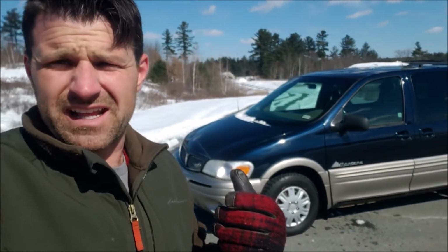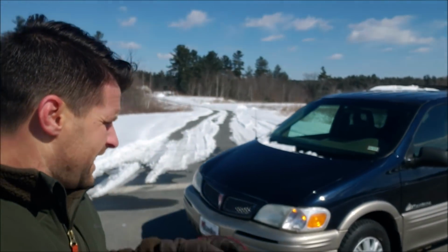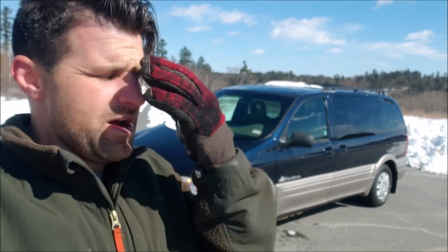That Pontiac Montana that I bought for like $380, including the buy fee. It's an 01, 02, 03, something like that. Has 160,000 miles. It has 4 brand new snow tires on it. The snow tires alone are worth more than I paid for the car.